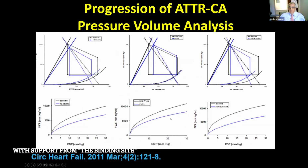These are old data that Dr. Ruberg and I collected many years ago in a natural history study, but I think they're very illustrative because they describe to physicians what's happening over time. At baseline, you can see in black, these are pressure volume loops, and a patient with amyloid over only 18 months has an upward shift in their end diastolic pressure volume relationship, a decline in their chamber contractility, and an increase in the ventricle's load or afterload.